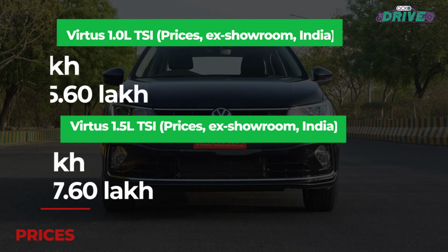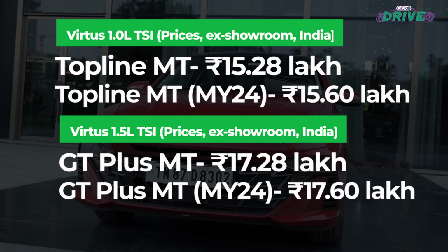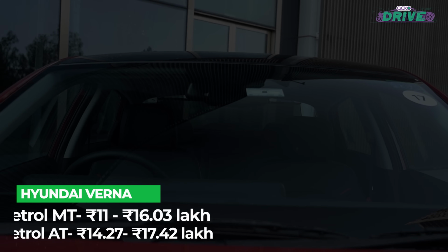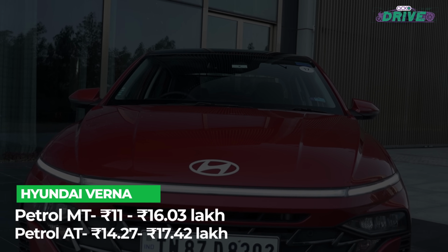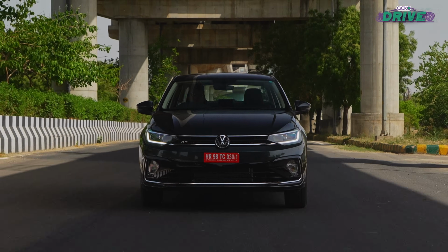VW claims the Virtus is accessible to a larger audience now, but it could have been more competitive. The Hyundai Verna in fact is more lucrative. It's feature rich, has a modern looking cabin and the 5-star GNCAP rating along with level 2 ADAS has helped Hyundai clock more than 11,000 units each month. VW on the other hand manages around 6 to 7,000 units a month.